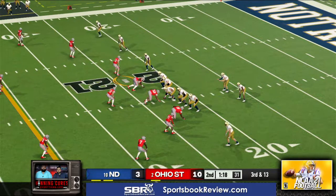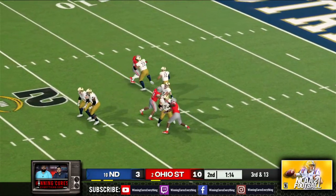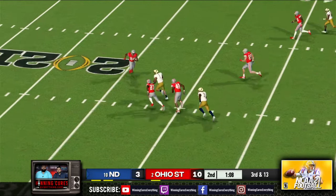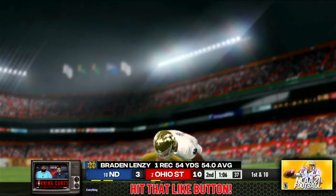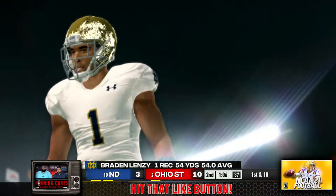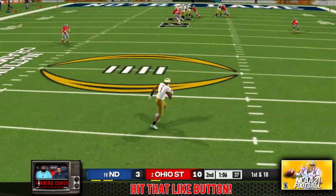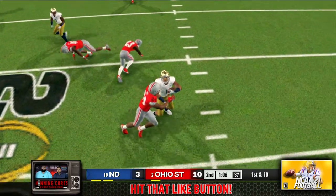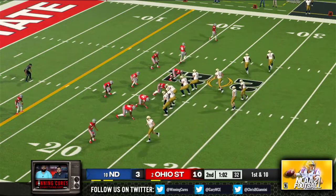From their own 22-yard line, third down. Here comes the pressure. Steps up. He chucks it downfield. And he's got his receiver. It's the sophomore. Brought down at the 23. That makes it first and 10. So the big gain resulting from the pass play leaves us with a first and 10.